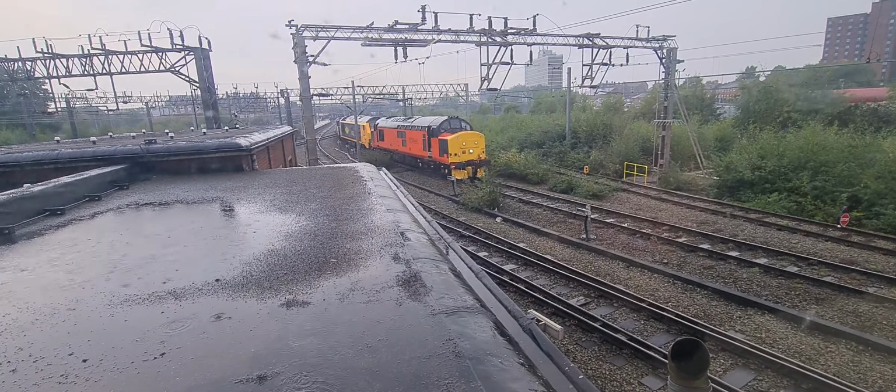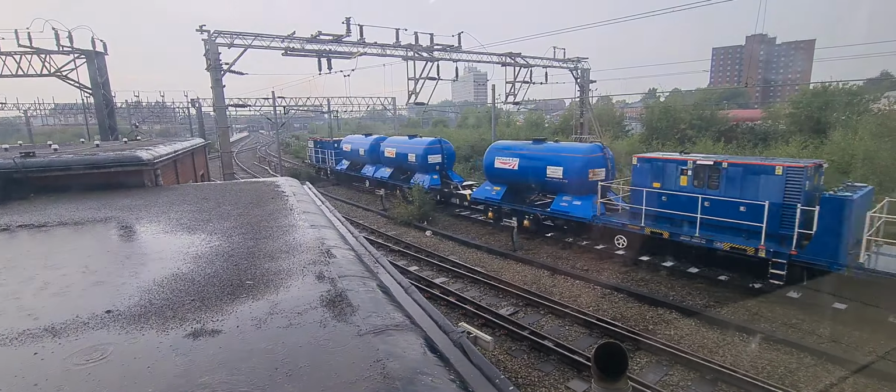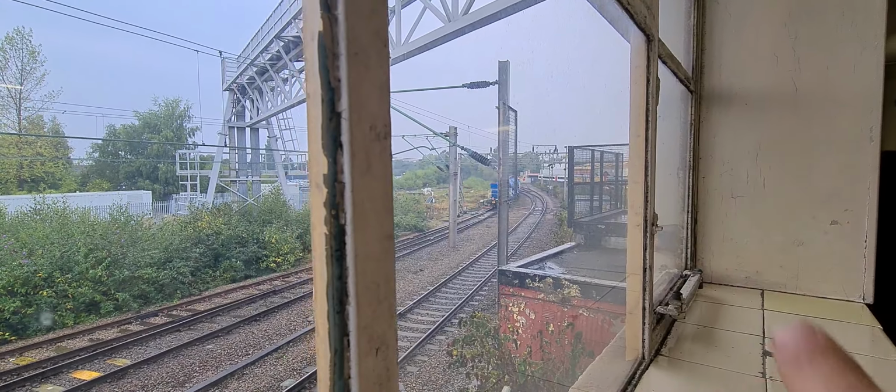Oh, he's waving. Oh, he's seen me. No, I was lucky there seeing that. Which branch is he going off then? Oh, we were just down by that signal box as well.